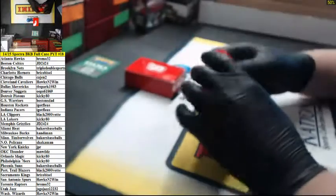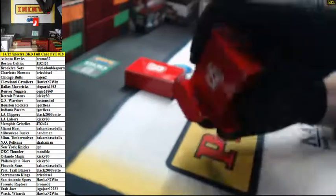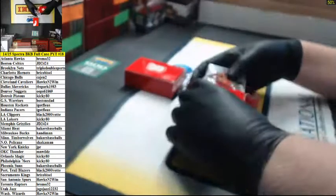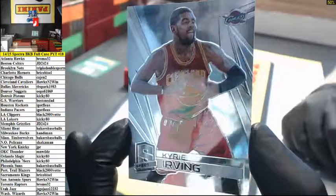All right, box number 4. Spectra just seems to deliver, man, every time. Very rarely do you have a bad case of this stuff. Limited print run, low numbered cards. For the Cavs, to 75, Kyrie Irving.